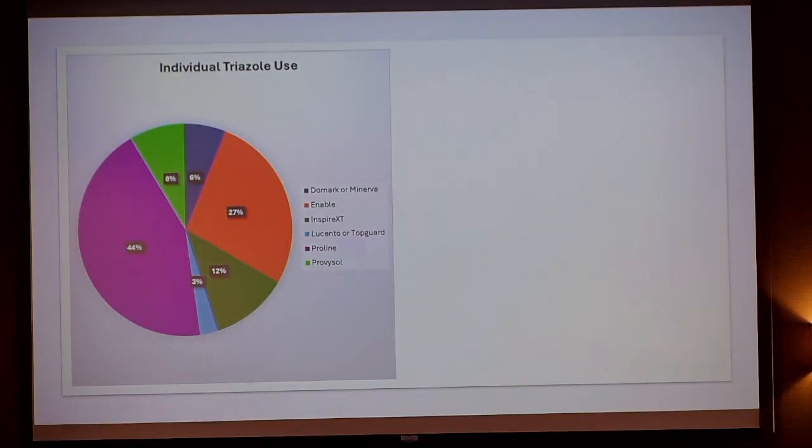So looking at the Ag Practice database for 2023, this is the percent of triazole use for our growing area. You can see we have a pretty heavy use of Proline at 44%, and that's just of the DMI applications, right? This isn't a percent of all the applications. Enable's at 27%, and then we have a smattering of the other products there.